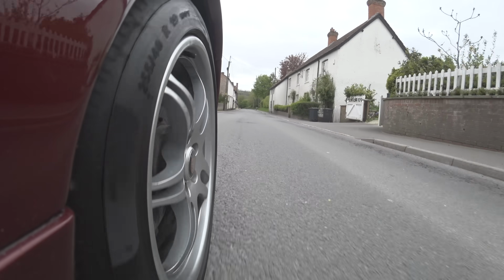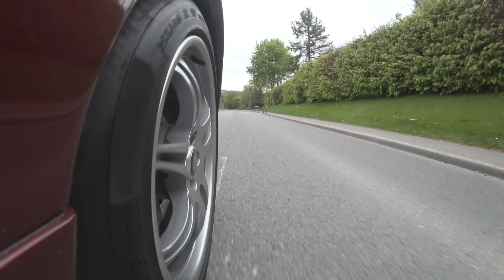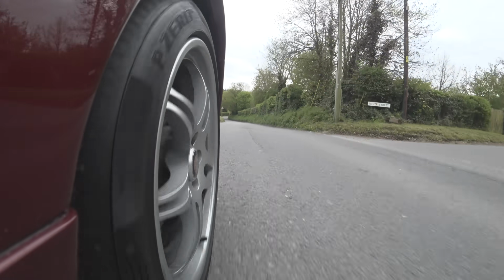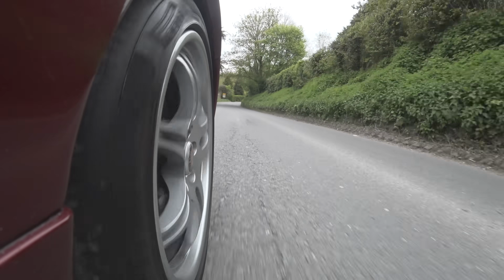This being said, body control is still quite impressive. At a sort of 50 to 70 mile an hour jaunt down a back road, the car keeps itself very well composed and actually is quite enjoyable. The suspension does seem to loosen up and improve the harder you drive.